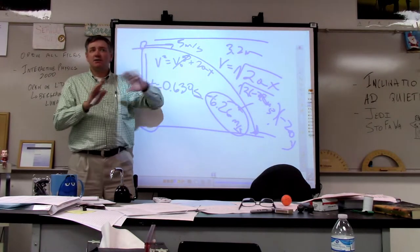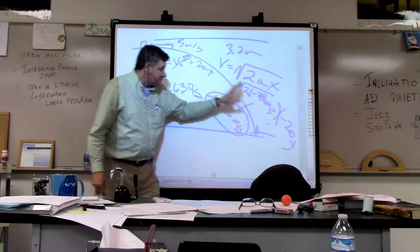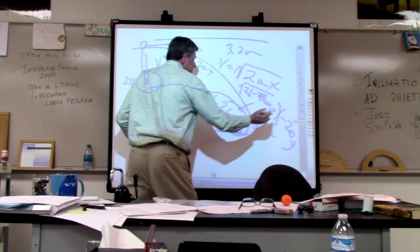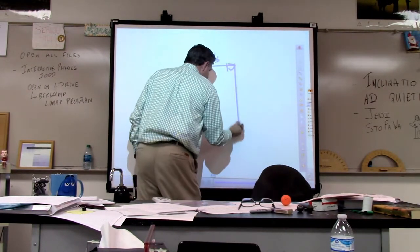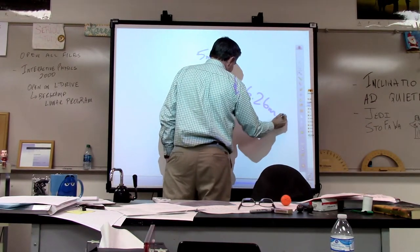Drop it, shoot it, doesn't matter. Okay? Does not matter. Now, let's look at this one when it lands. When this one lands, it's got a horizontal component of 5 meters per second. It's got a vertical component of 6.26 meters per second.